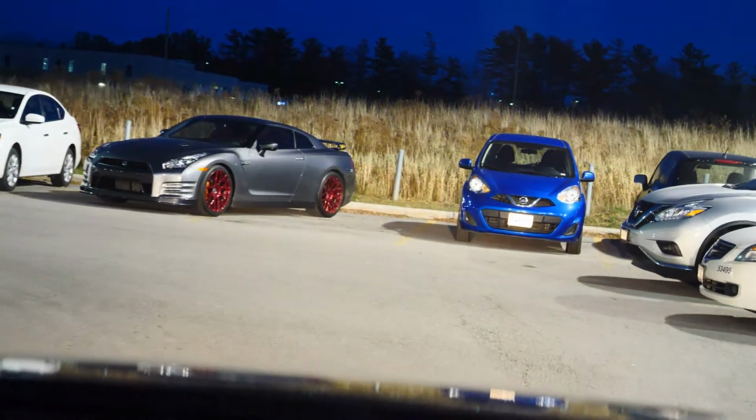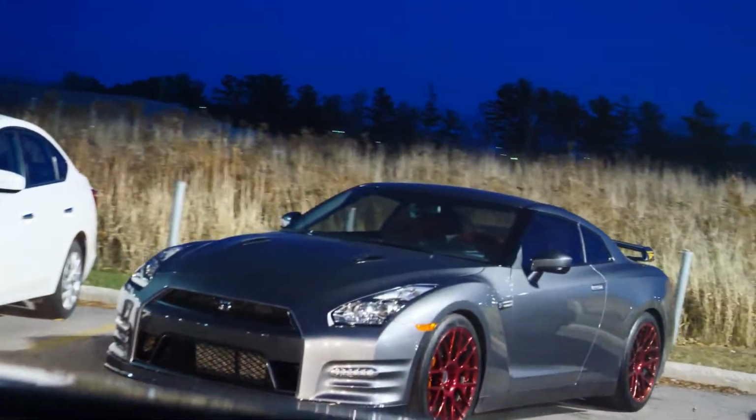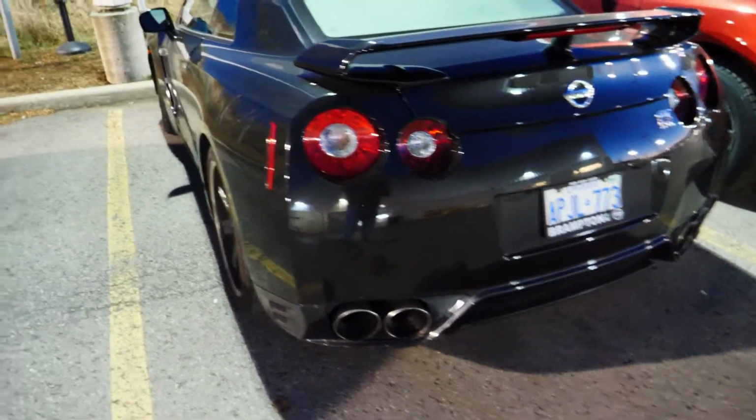There she is, boys. There she is. Oh, baby. Let's go inside and see what the damage is. On my way in, I noticed there's another one. I actually don't know this one. I've never seen this one around in the city. It's not part of our group.